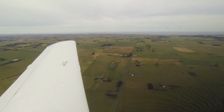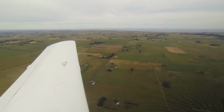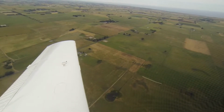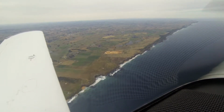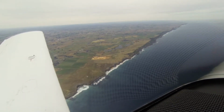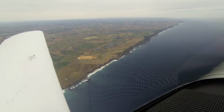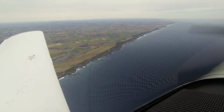Traffic joining crosswind, this is the Tomahawk Papa Alpha Alpha on climb to depart to the south. I've just departed 31 on crosswind, Papa Alpha Alpha. I have you in sight. All stations, Warrnambool CTAF, Tomahawk Papa Alpha Alpha is on climb, passing through 7,500, 10 miles to the south-east, on track for King Island, Warrnambool CTAF. Melbourne Centre, Papa Alpha Alpha.